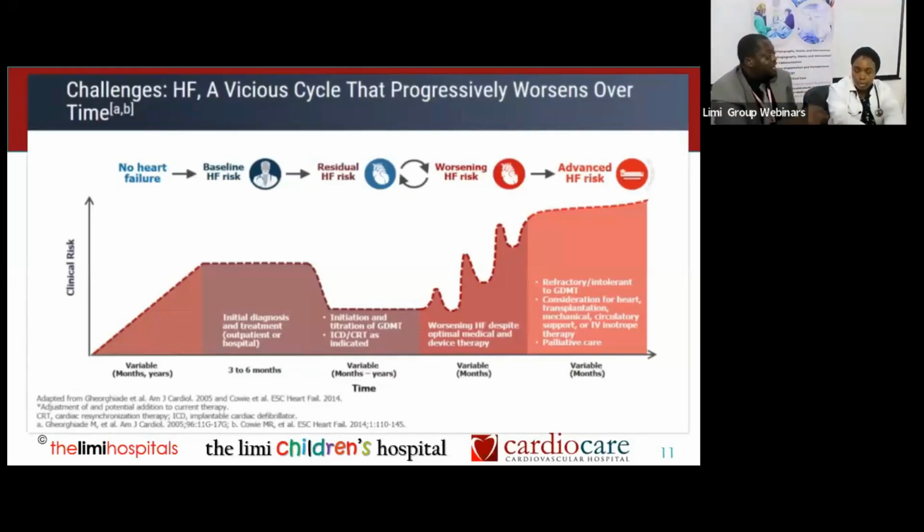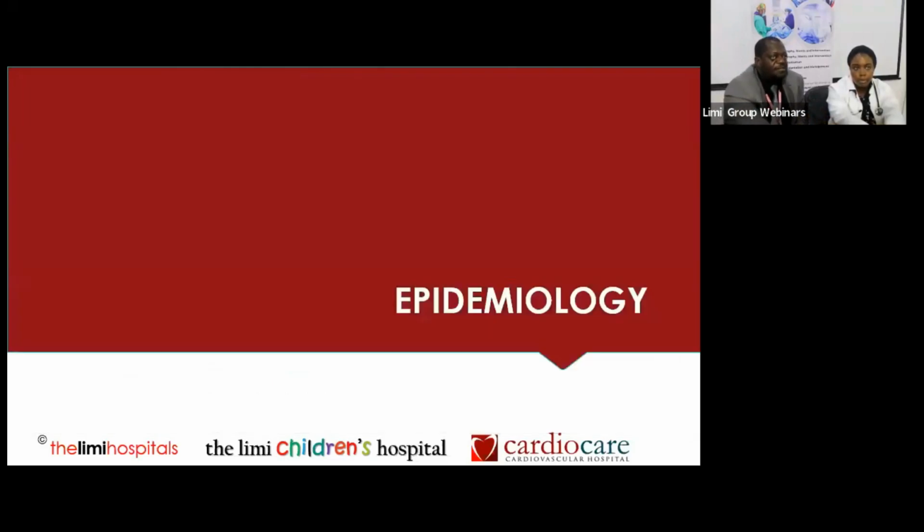Then later it progresses to a stage when you have structural changes in the heart, but the patient is still asymptomatic. Then you enter a period where there are symptoms, and usually with that, functional changes in the heart have already set in. Worsening of symptoms up to the point that the patient gets to an advanced stage where you will need some other advanced form of treatment to be able to help the patient. And so, talking about the epidemiology.